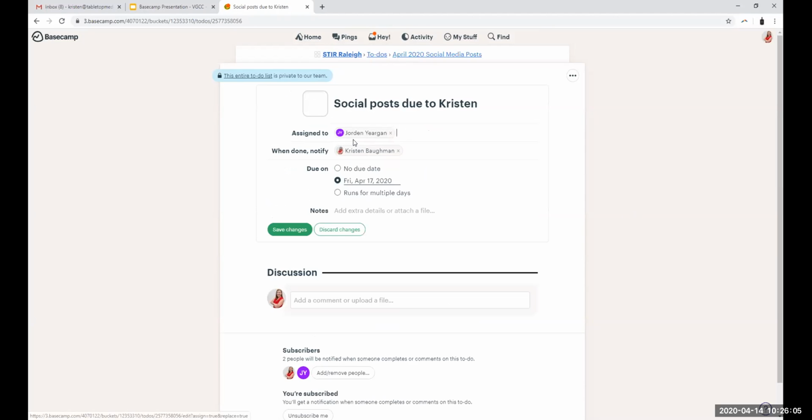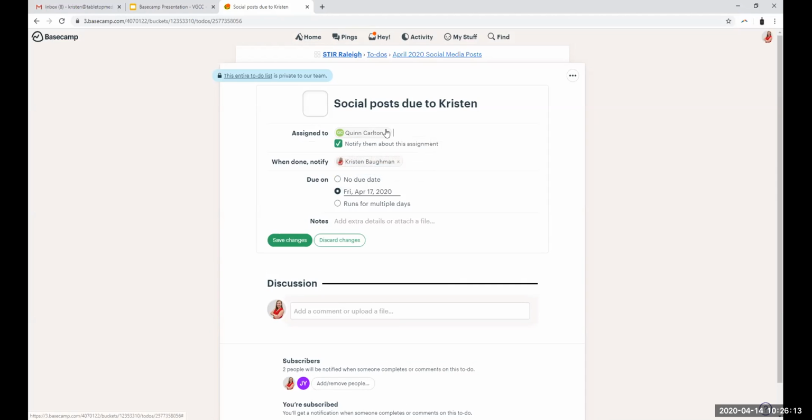Say I want to go in here and edit this task. So I can assign it to somebody different. Maybe I want to assign it to myself or somebody else on the team. So to Quinn. And then it allows me to notify them about this assignment. What's pretty cool about this system is you can have every single notification come through as an email so you don't miss it. Or there's a notification system right up here where that little red dot is, where people can see that they have a notification. You can click on that, and I'll show you that in just a few.